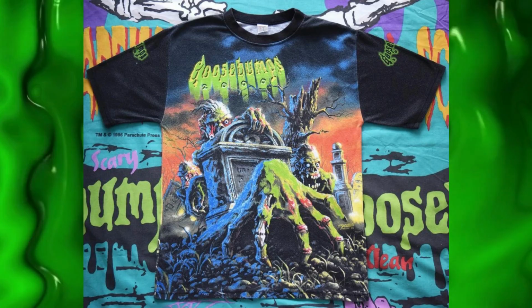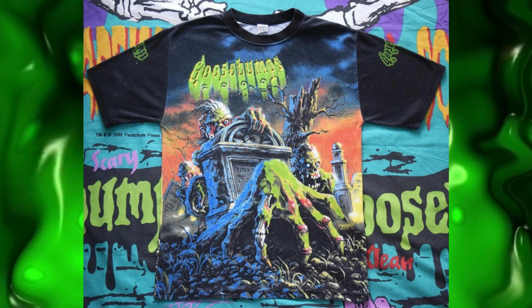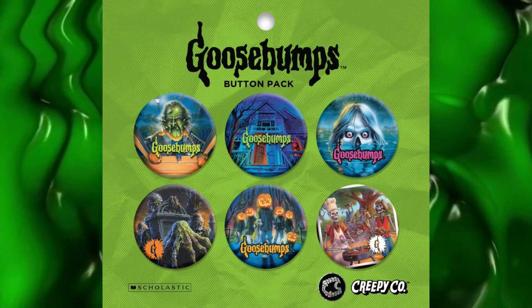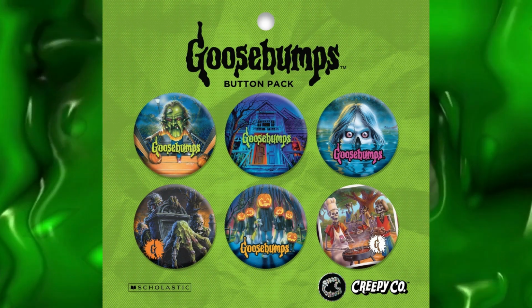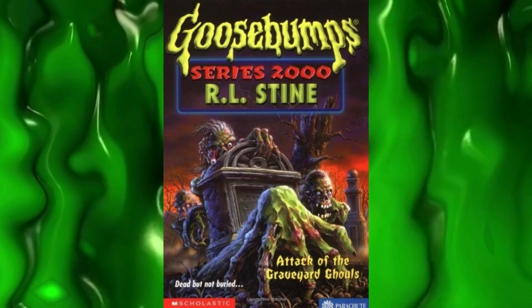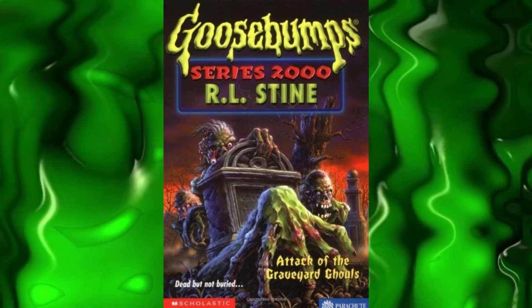I really like both of these covers, however, I like the rotting zombie look more, so it's the winner for me. As far as merchandise goes, Attack of the Graveyard Ghouls has itself this awesome 1999 t-shirt, featuring the cover in all its glory. It was also among this button series released in 2016, with some of the other more iconic covers. Our front tagline says, "Dead but not buried," which doesn't really seem to be wordplay on anything, and doesn't really match the plot. But let's check out the back of this book.